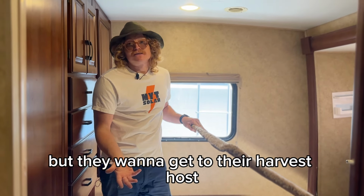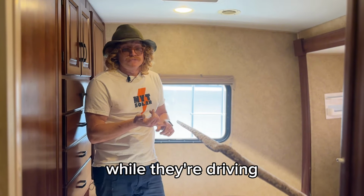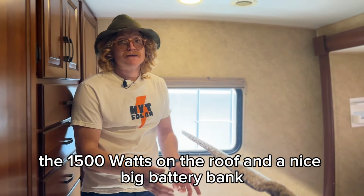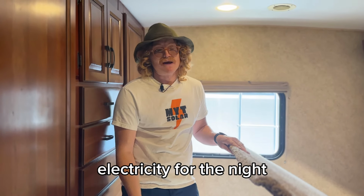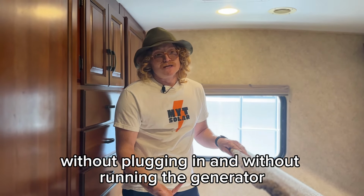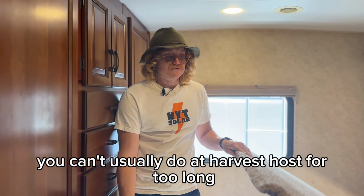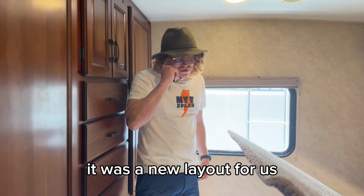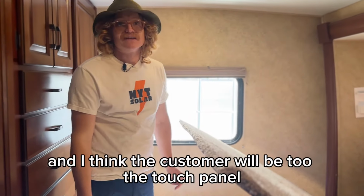But they want to get to their Harvest Host. And with that DC to DC charger while they're driving, the 1500 watts on the roof, and a nice big battery bank, they get to the Harvest Host and have plenty of 120 volt electricity for the night without plugging in and without running the generator, which are usually not things you can do at a Harvest Host for too long. Really happy with this, really clean. It was a new layout for us and we just kind of fit it in here perfectly, and we're stoked on it, and I think the customer will be too.